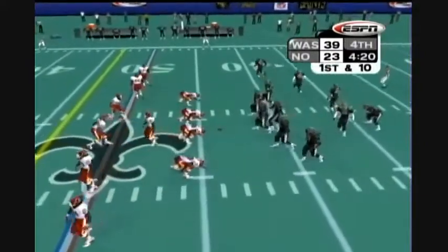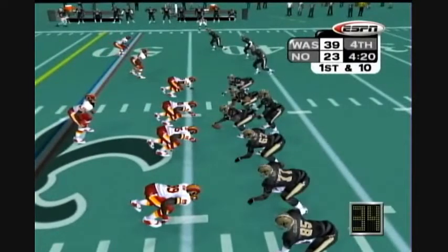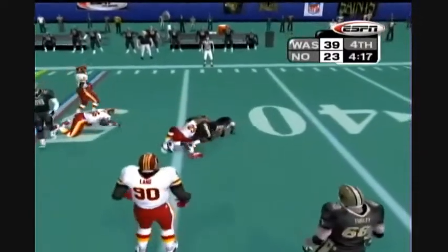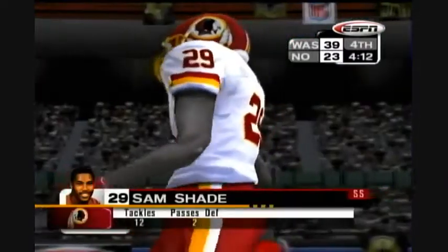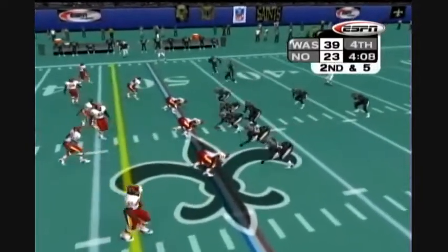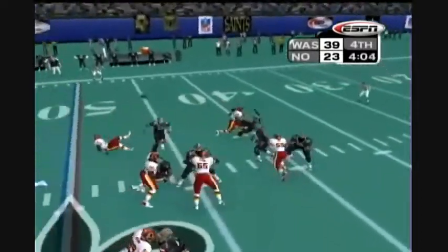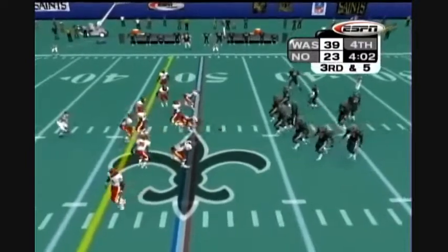First and 10. Single back, 2 tight ends for New Orleans. Set. Brooks with a quick drop. Blown down by Shea. Second and five at the 48-yard line. Three receivers set for New Orleans. A perfect spiral to Connell. Third down and five for the first.